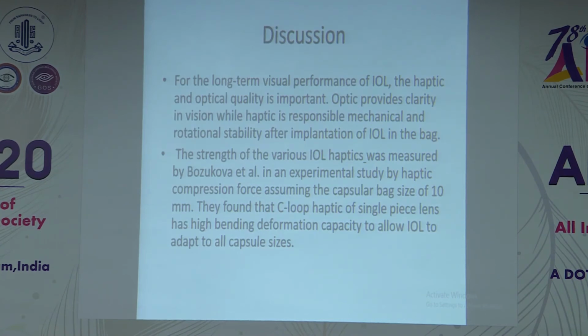For long-term visual performance of the IOL, the haptic and optic quality is important. Optic provides clarity in vision, while haptic is responsible for mechanical and rotational stability after implantation of the IOL in the bag. The strength of various IOL haptics was measured by Bazookawa et al. in an experimental study of haptic compression force, assuming a capsular bag size of 10 millimeters.